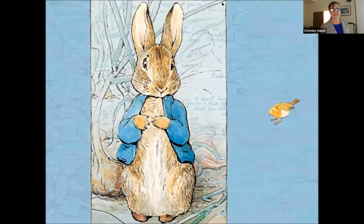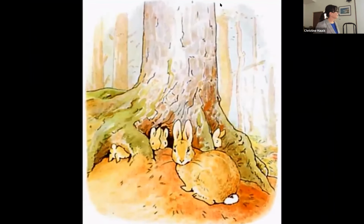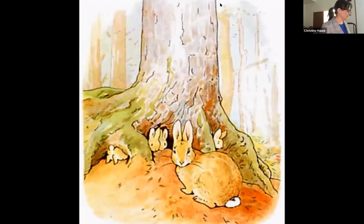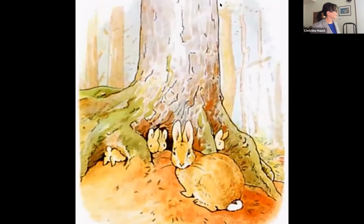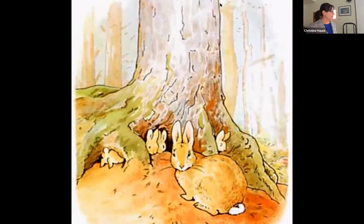The Tale of Peter Rabbit by Beatrix Potter. Once upon a time, there were four little rabbits, and their names were Flopsy, Mopsy, Cottontail, and Peter. They lived with their mother in a sandbank underneath the root of a very big fir tree.